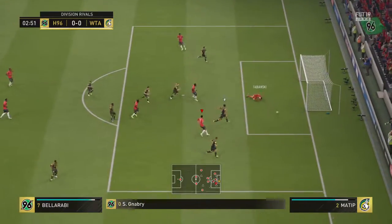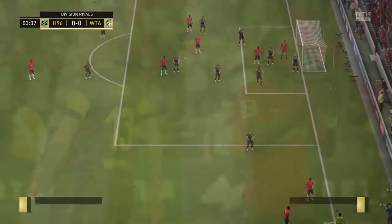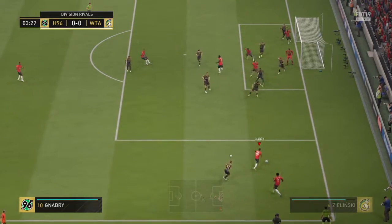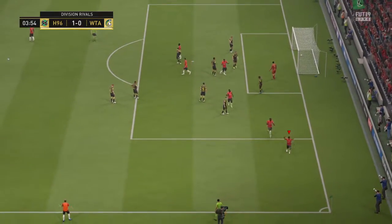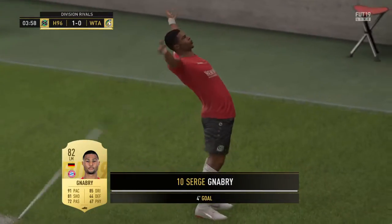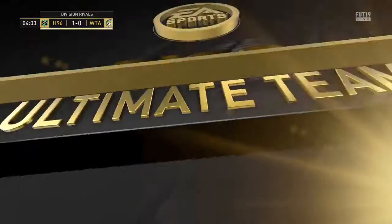This with the chance to go into the lead now. That's going to be a corner. It's short, the corner this time. Gnabry! It's in! It's a great start for them. A wonderful goal. And we'll now have to see whether that will change both managers' approach to this game.